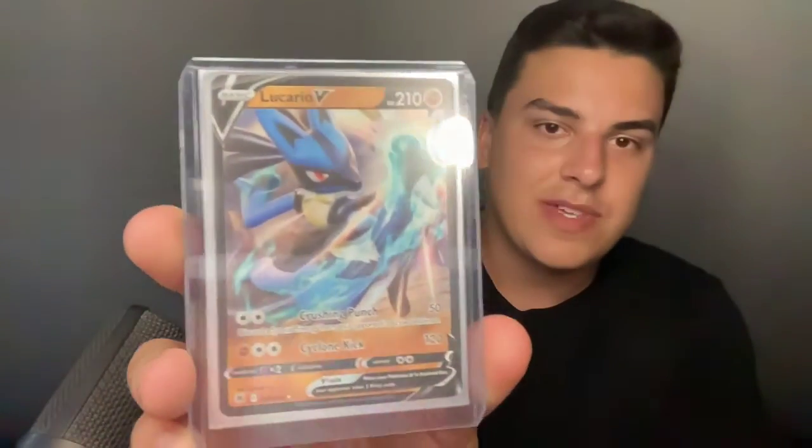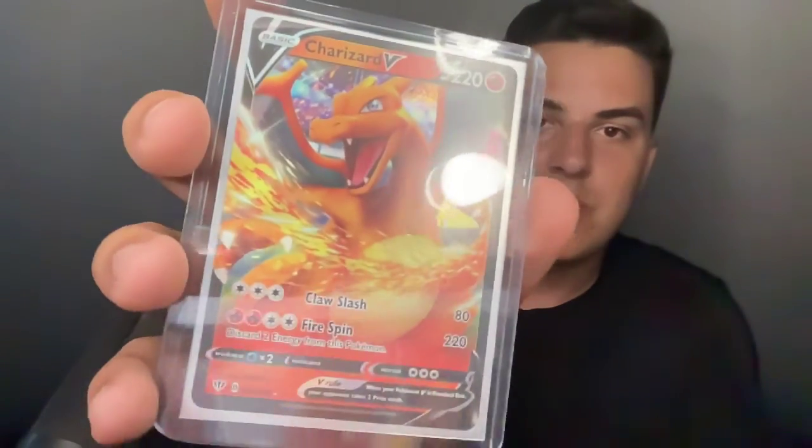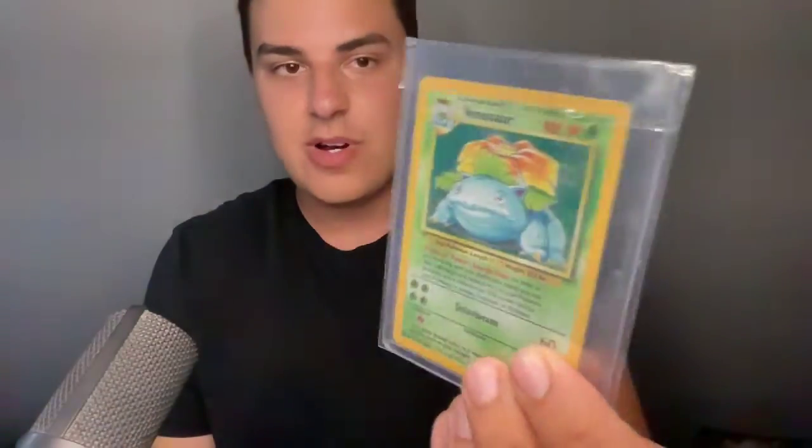Not really sure why I have this. Maybe I was going to give this to someone and I forgot. So, yep. We have Dragonite EX. Love Dragonite. Really cute. Charizard V. Kind of like one of those basic ones. And yeah, so we're coming up talking about the Venusaur right here. The one that I got from the store. It's damaged on the back, but really cool.